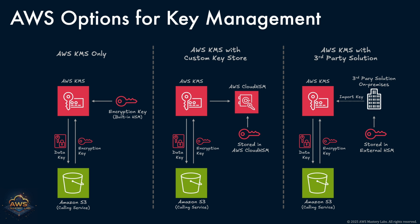Finally, there's AWS KMS with a third-party solution. This option is for organizations that already have a key management system in place, either on-premises or from a third-party provider. In this model, the encryption key is generated and stored externally, then imported into KMS. S3 can still use that key for encryption, but the root of trust remains with your external HSM. This approach is perfect for meeting regulatory mandates or continuing to use an existing key infrastructure while still benefiting from AWS KMS features. Each of these models offers a balance between ease of use, control, and compliance, and the right one depends on your organization's needs.